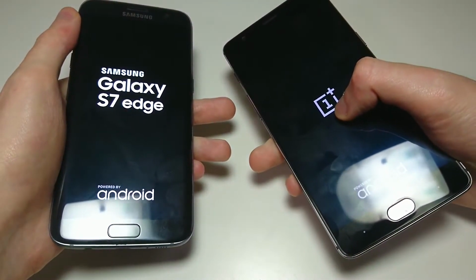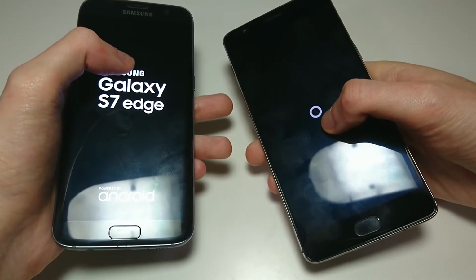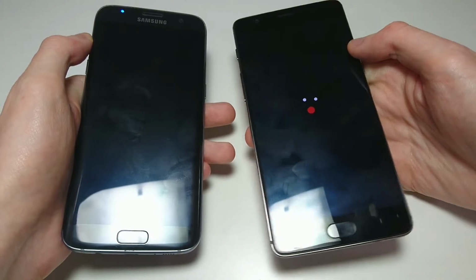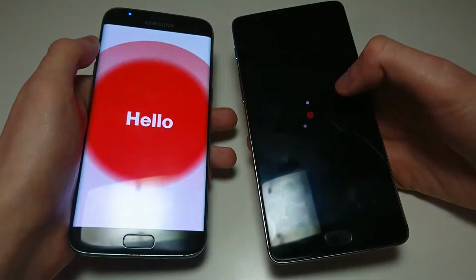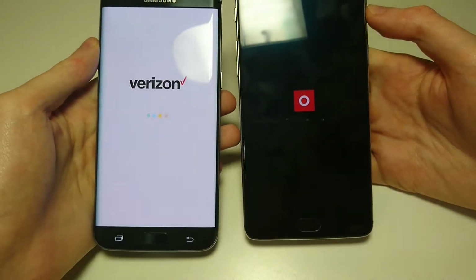Now the Galaxy S7 Edge did come out early in the year around March, although it is still the latest Galaxy phone just because the Note 7 got recalled. With the OnePlus 3T, this came out this week, and the newer phone does have several advantages, including the Snapdragon 821 on the OnePlus versus Snapdragon 820 on the Galaxy. And I'll discuss more of that throughout the video.